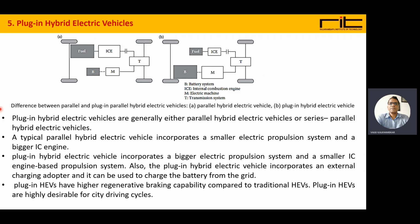So this is the major difference from the conventional hybrid electric vehicle, for example a parallel hybrid electric vehicle, where the IC engine is larger and the battery is smaller. But in the plug-in hybrid vehicle, the battery is of sufficient size and a sufficiently sized motor is there. And there is a charging facility which will charge from the grid. Also, it can supply the energy back to the grid in case the battery is fully charged.